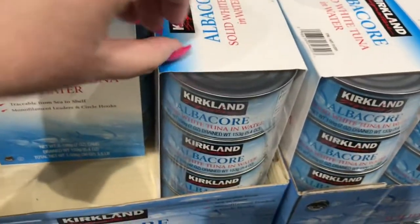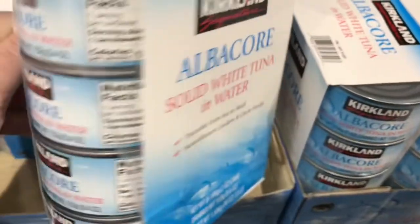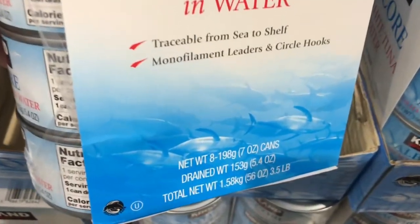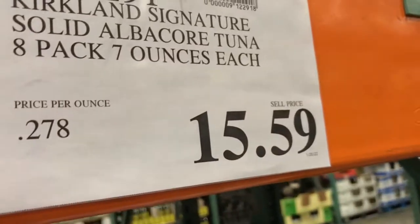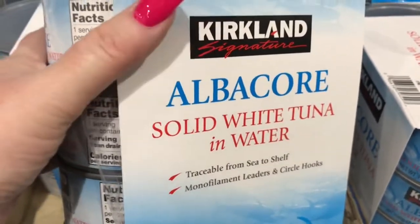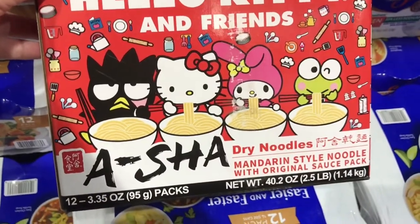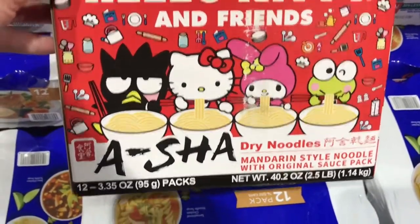This is a good deal too. You get this albacore solid white, the little thing. You get 8 pounds. A can. Oh well, I'm here so I might go get it. Look at, they have Hello Kitty and Friends frying noodles. 12 packs.